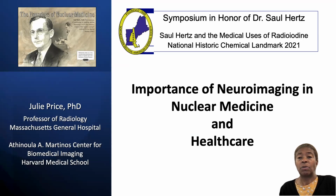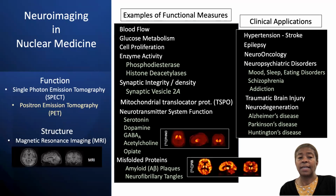The neuroimaging modalities I'll discuss today, described on the left, are based on emission tomography, positron emission tomography or PET, and single photon emission tomography or SPECT, which provide us with functional measures, and magnetic resonance imaging or MRI, which provides us with structural or anatomic information. On the right are examples of functional neuroimaging outcomes and example clinical applications.